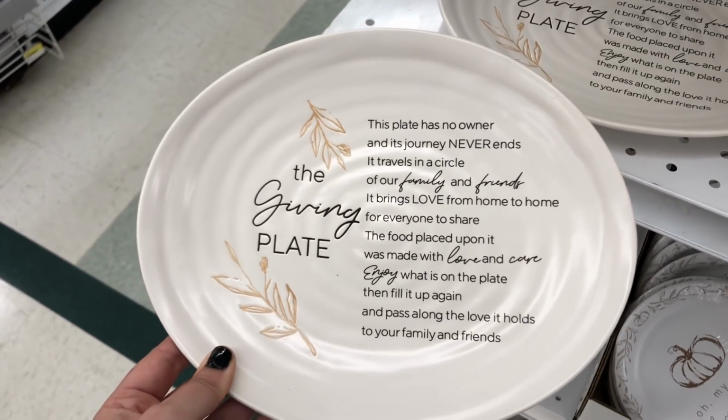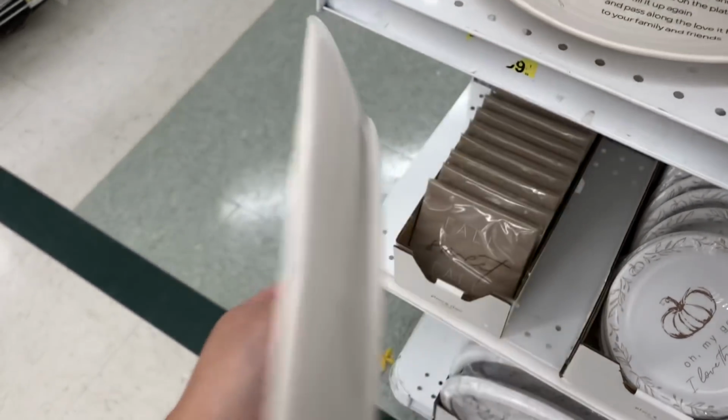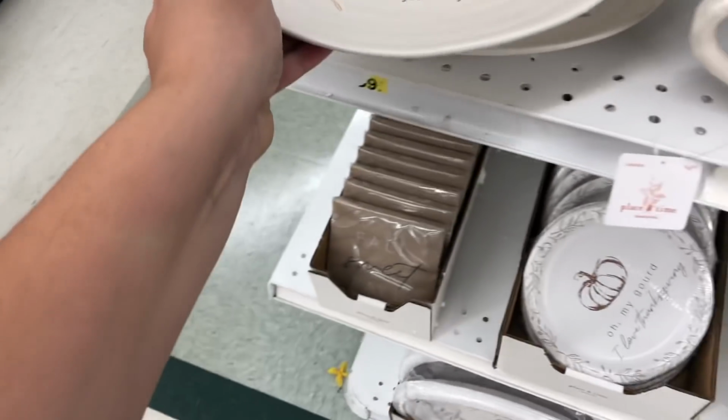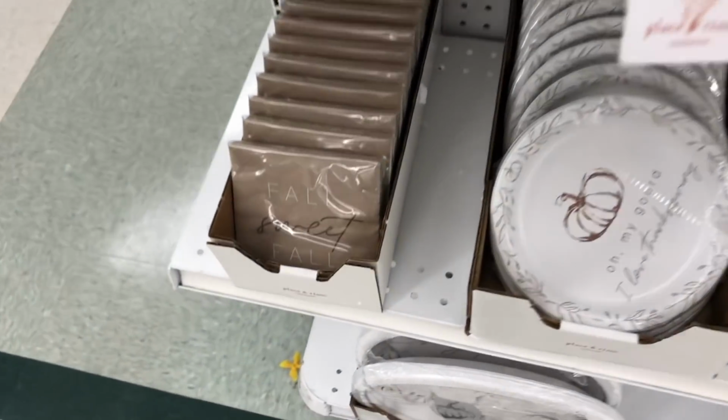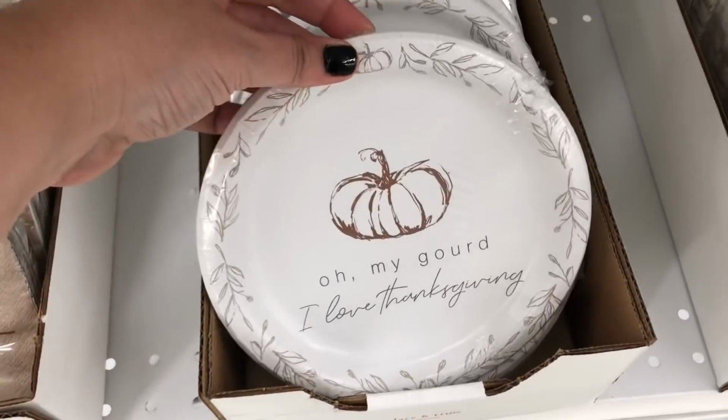They also have a giving plate, and I think this is the year I'm going to get one because I've wanted one for a while. I have a neighbor who's given us cookies so many times, and I don't bake often, so I haven't returned the favor, but she gives cookies to everyone, so I feel like I would love to get that plate and give it to her so she could pass it on to another neighbor.